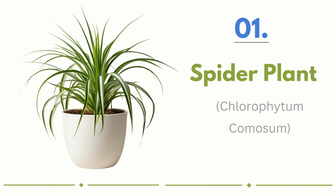This one's been a household favorite for generations, and for good reason. It's tough, looks amazing, and honestly, it's nearly impossible to kill. Like, you'd have to try. And get this, spider plants don't just survive, they multiply. These little guys, baby plants, or spiderettes. Just snip them, pop them in water, and boom, you've got a whole new plant for free.